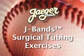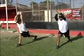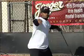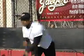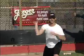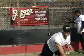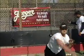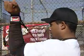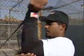Okay, now we're at the second phase of our arm care program, our J-Band or surgical tubing exercises. We're going to do about 11 of these exercises, 5 for what we call dual arms and 6 for just the throwing arm only. This workout is designed, like the arm circles, to get blood flow, create some good muscle balance, muscle endurance, strength, and of course it's a great preparation for the throwing. As you can see, the surgical tubing workout is very similar to what a lot of players will do after they've had arm surgery, as part of their rehabilitation process.